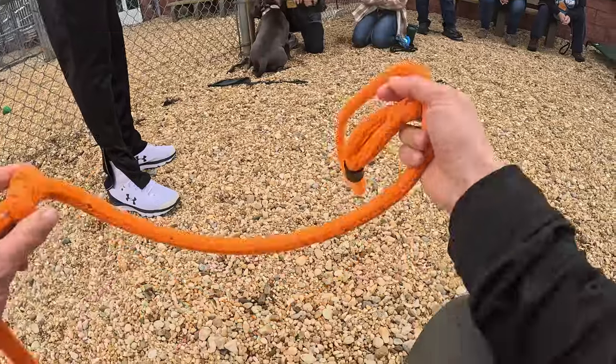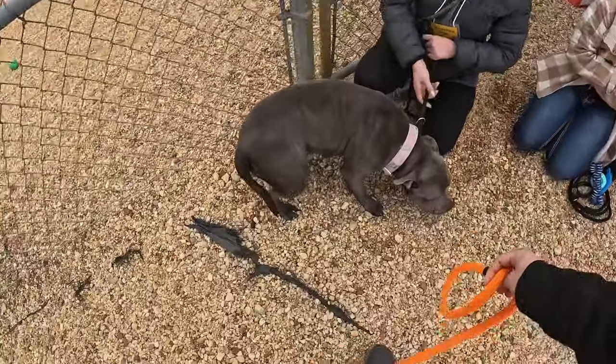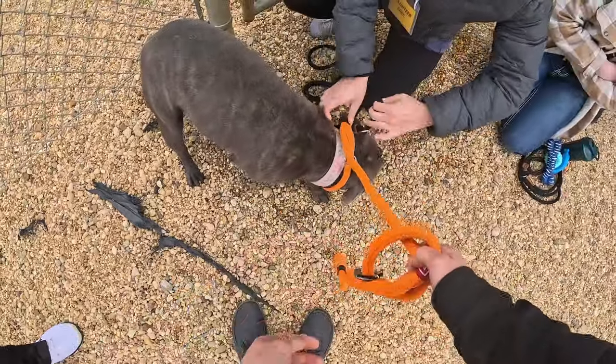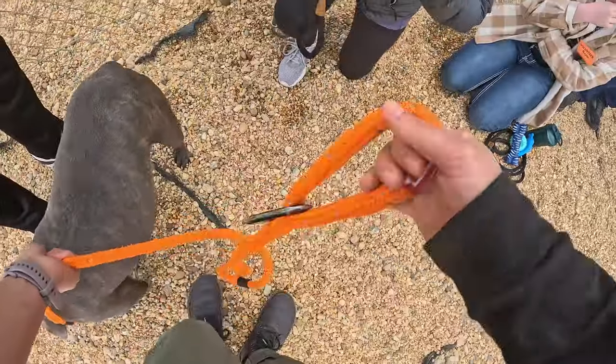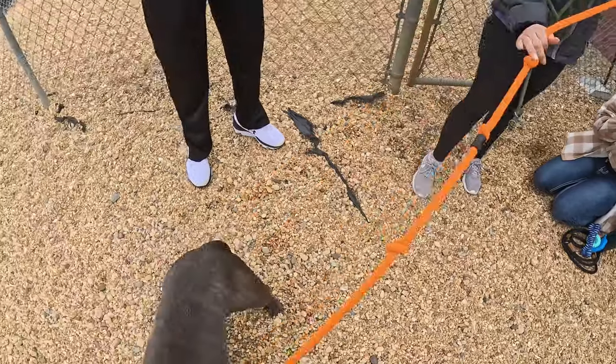And do you want to swap leads? Because this is actually the harness lead, although I have some knots in there, but it's double the length. So there should be 5 harness leads that I asked Marilyn to purchase that are available in the volunteer office.